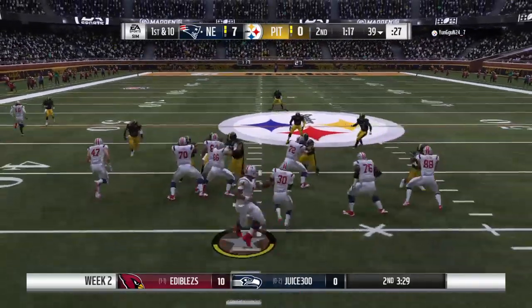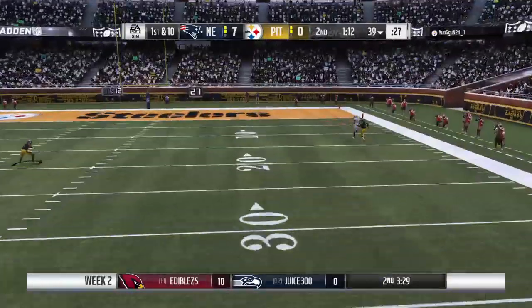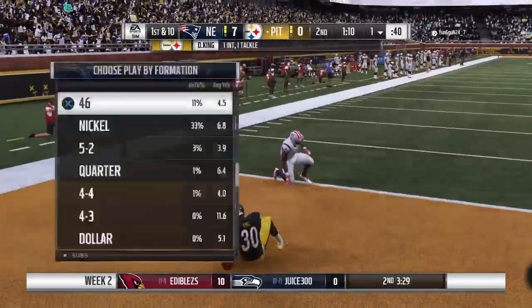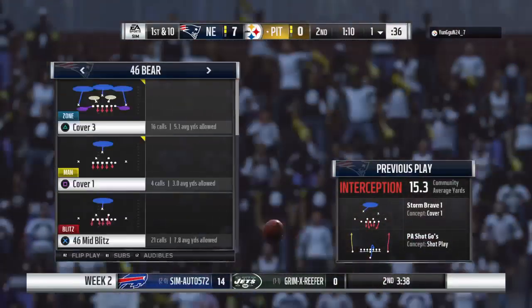And when you start plotting for this drive, when you start thinking to yourself, okay, what are we going to do? You don't go away from what you did before because that worked. Oh, and a bad throw there. It's intercepted. Desmond King picks it. And a big turnover there as his guys will get the football back.